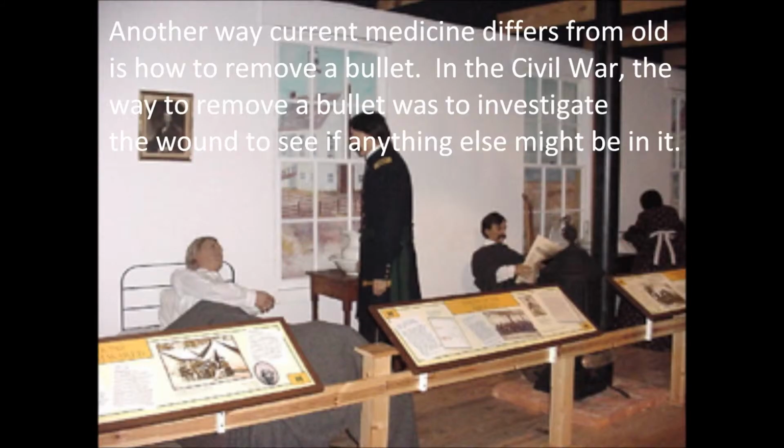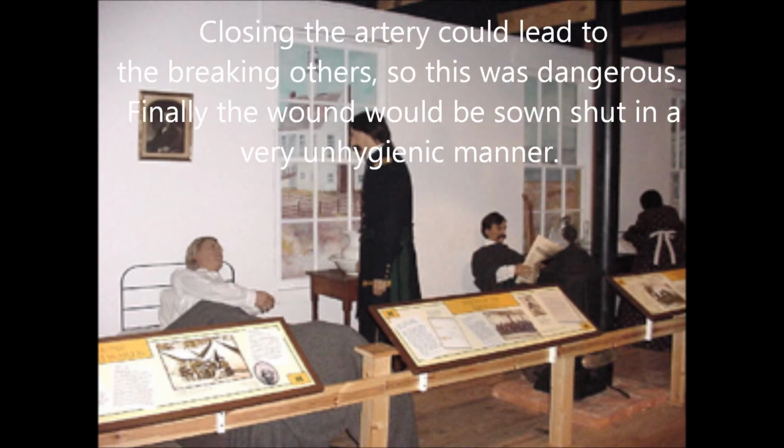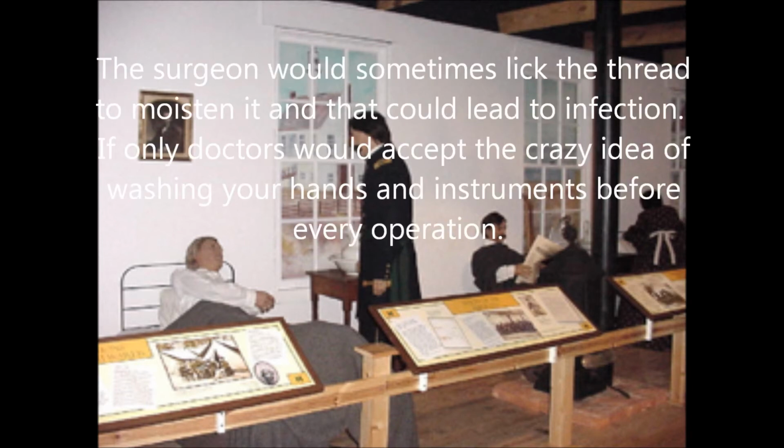Another way current medicine differs from old is how to remove a bullet. In the Civil War, the way to remove a bullet was to investigate the wound to see if anything else might be in it. Second, the doctor would use a pair of forceps or a bullet scoop to remove the bullet. Next, the doctor would close the ruptured arteries by using catgut or silk/linen string by tying the artery before the point of damage. Closing the artery could lead to the breaking of others, so this was dangerous. Finally, the wound would be sewn shut in a very unhygienic manner. The surgeon would sometimes lick the thread to moisten it, and that could lead to infection.